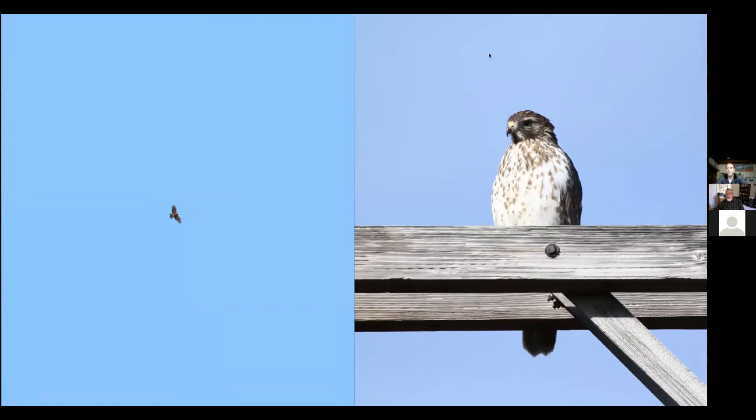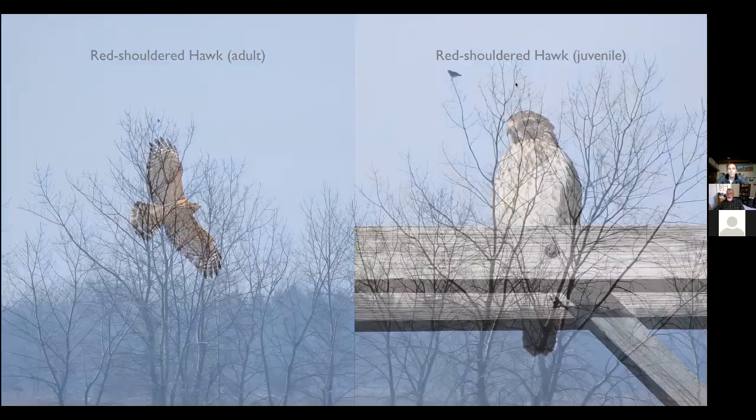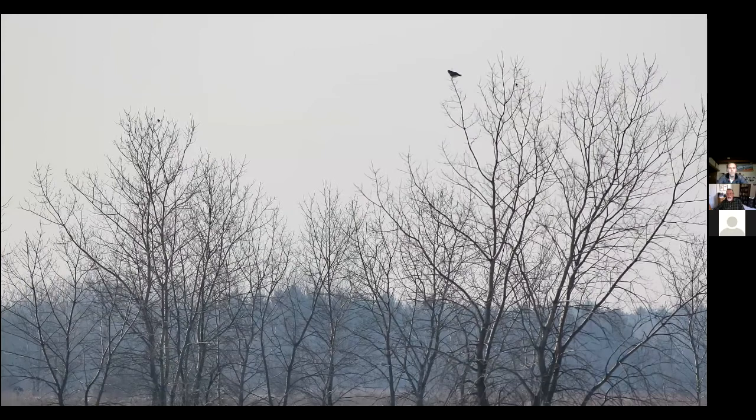The bird on the right is what we're going to be seeing more often on winter raptor surveys. Both of these are the same species. The one on the left is an adult red-shouldered hawk. The one on the right is a juvenile bird. So my point here is that doing winter raptor surveys, your challenges change a little bit from watching specks in the sky coming towards you. You're going to be seeing things hopefully closer and having to identify them differently. So when you're driving down a road and you see a rough-legged hawk up in a tree, you'll be able to identify it without spending too much time.